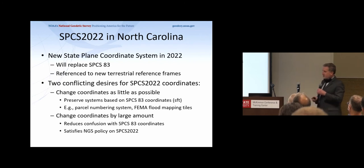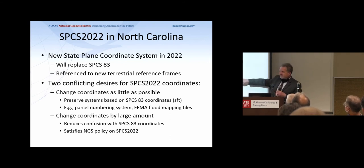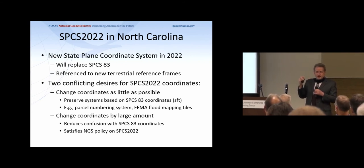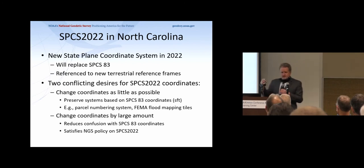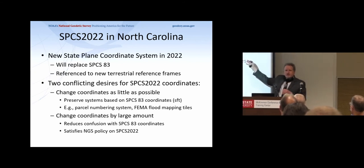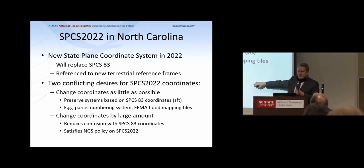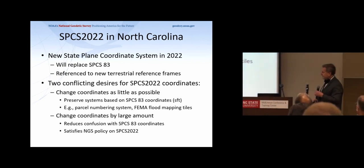It's going to be referenced to the new reference frame, and we had two options. The definition NGS wanted to use was this: they wanted the coordinate values to change by a large amount, so that when you look at coordinates on the state plane coordinate system of NAD-83 2011 and then at the 2022 state plane coordinates, they would look mathematically much larger. Or we could ask for some exemptions and keep the coordinate values close together. The option we went with was the default, to have large coordinate values. I'll show you a slide to show how much that difference is.